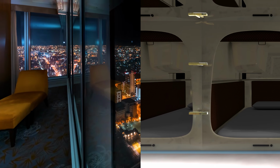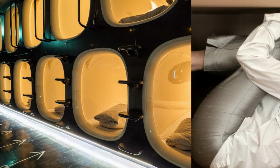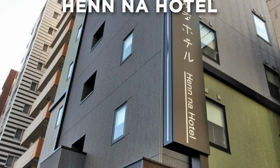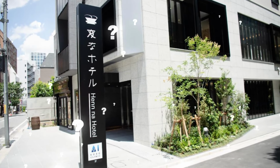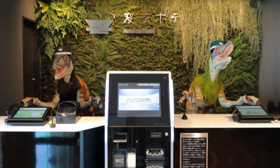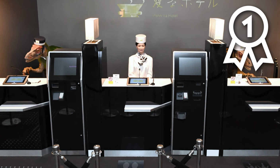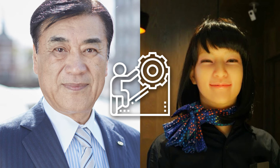There are plenty of weird and wonderful places to stay in Japan, including popular capsule hotels, which are definitely not suited for claustrophobics. But one of the most unusual has to be the Henn na Hotel in Tokyo Bay, which literally means the strange hotel. So what's so strange about it? On your arrival, you won't be greeted by human receptionists, but two charismatic velociraptors in amusing tiny hats. The Henn na was declared the world's first robot hotel after opening its first branch in 2017, and its creator Hideo Sawada insists they're not just gimmicks, but a serious effort to use technology to achieve efficiency.